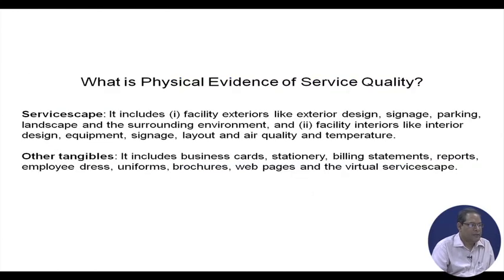What is physical evidence of service quality? Servicescape. It includes facility exteriors like exterior design, signage, parking, landscape and the surrounding environment, and facility interiors like interior design, equipment, signage, layout and air quality and temperature. Other tangibles include business cards, stationery, billing statements, reports, employee dress, uniforms, brochures, web pages and the virtual servicescape.